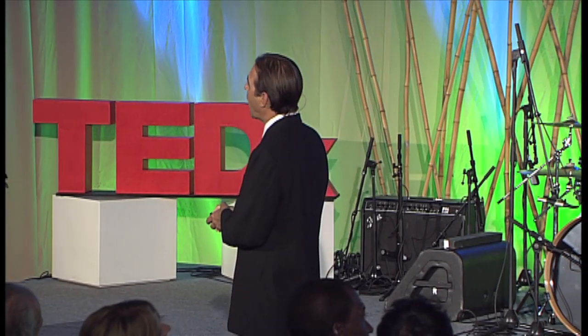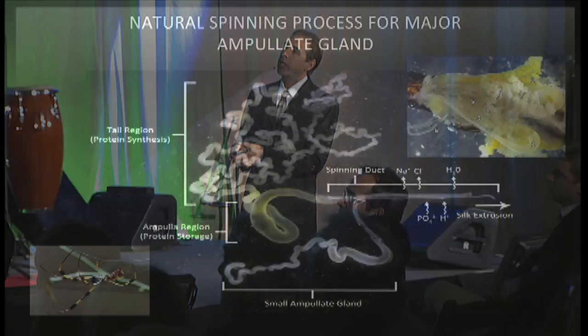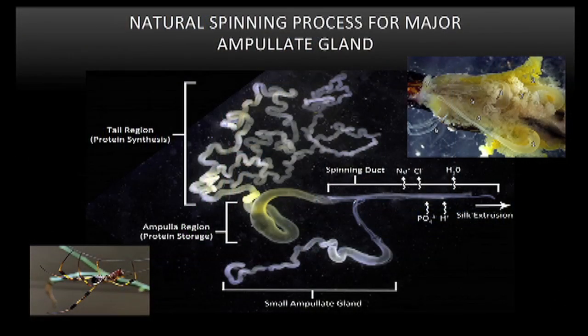It's then pushed out through this ampulla down this tube that narrows, where the material, the proteins, experience chemical changes as well as physical changes. So there's salt changes, there's pH changes, there's shear force on the material to allow for the molecules to align, and all of this is happening in the spider as the protein is on its way out. And it goes from a liquid into a solid.